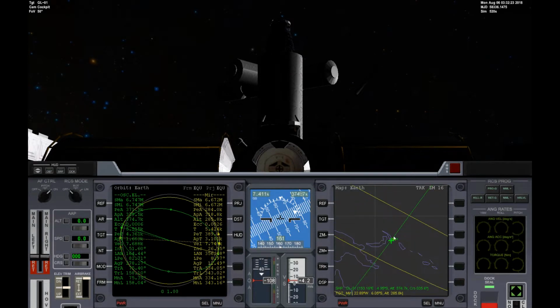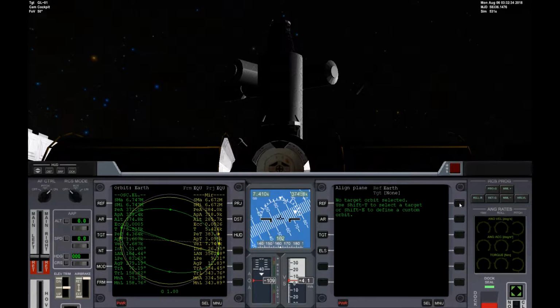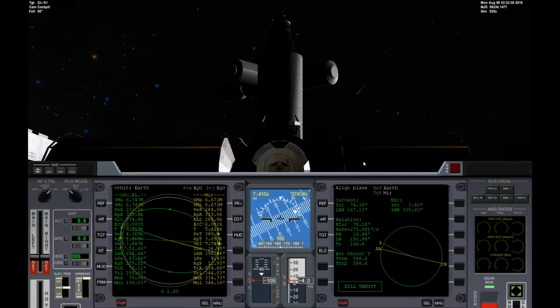So we just actually crossed, or we're about to cross Mir's orbit path right now. And God, that looks like 80 degrees. So here's what we do, okay? Step 1, you're going to go to select align planes. And this time we're going to target the spacecraft Mir.